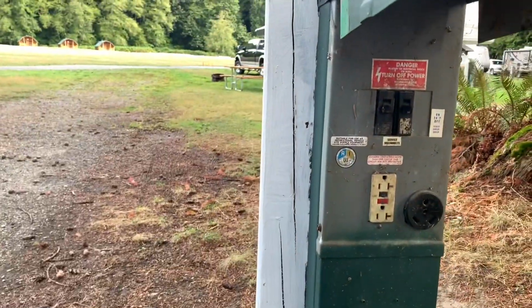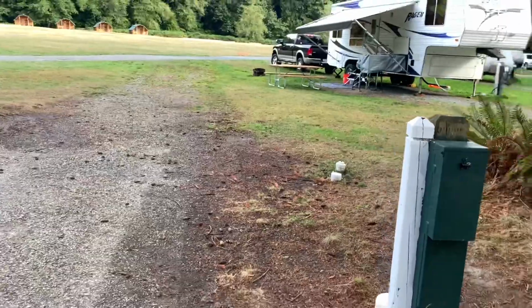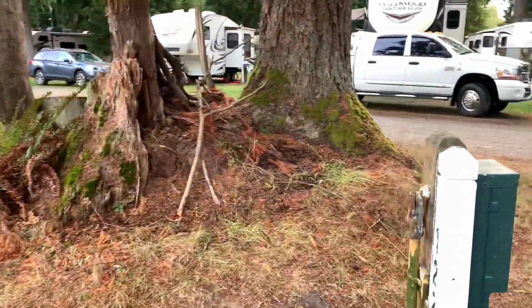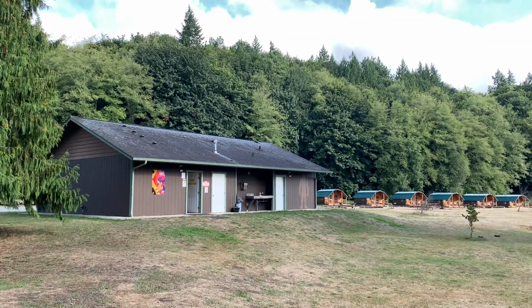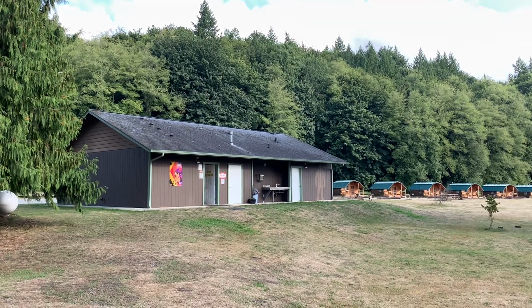So what we got? This is a 30 amp full hookup site. Your water should be on the back there. And this is what I call the auxiliary shower house and restrooms. There's also laundry in there.